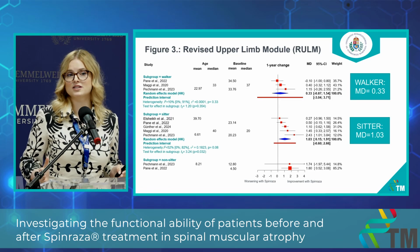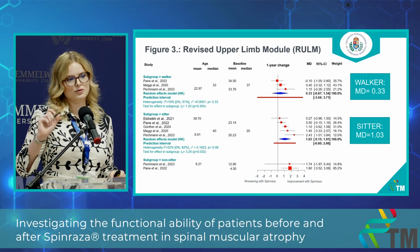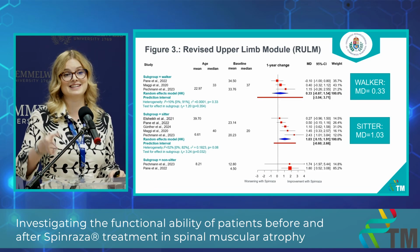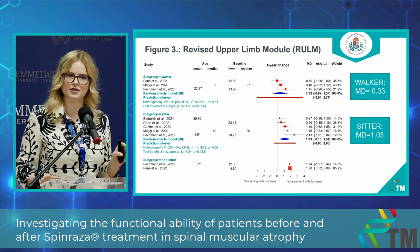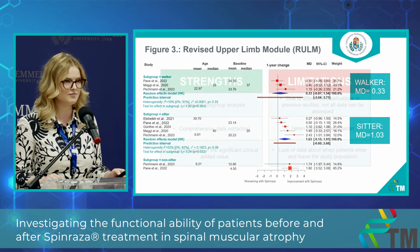With additional articles, the mathematical significance may emerge. Although a 1-point change might seem insignificant, for a patient, it means that they are able to raise a cup to their mouth. Without any treatment, the patient's condition would deteriorate, so any improvement is considered a success.